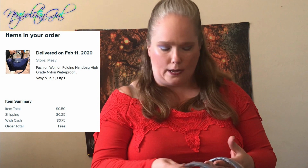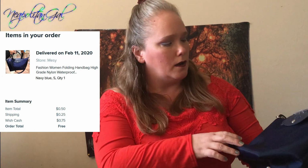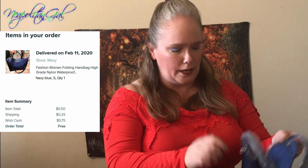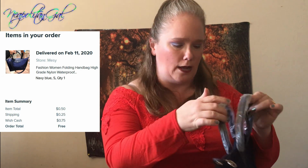The next item, and I forgot to take the covers off the handles. I don't have anything in here to take them off with, but the next one is this bag. Longchamp Model de Rose. Now this came with a dust bag. It says it was French. It has a snap in the front where you can close it like this, if you don't want to zip it up.